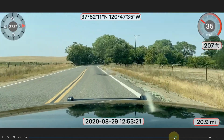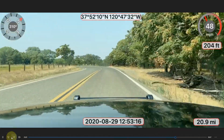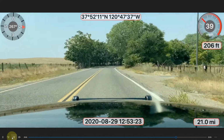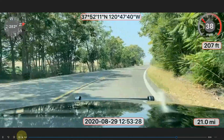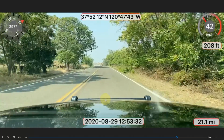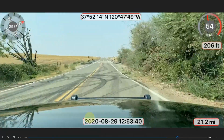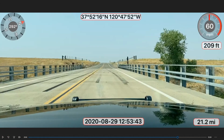Trust me, there were some winding parts. Here we go. Let me just back up a little bit. There we go. Coming up to a narrow bridge. Did I? No, I missed the bridge. Nice tree-lined two-lane roads. Like I said, this is a lot of fun. I enjoy driving the car and taking trips, and I also enjoy using this camera to review the data and see what I have and how many miles I traveled and what have you. So that's a good one there.